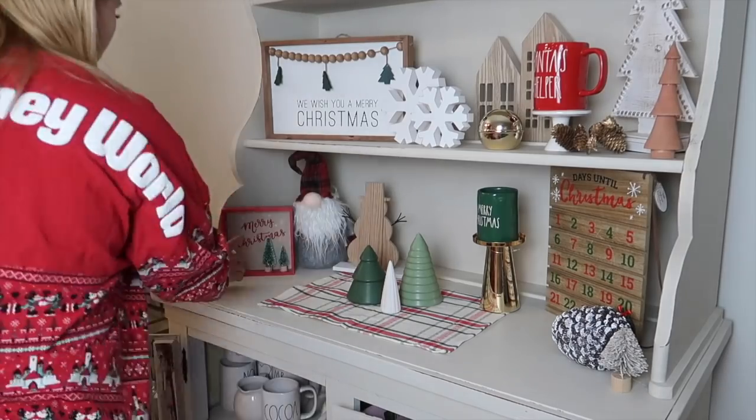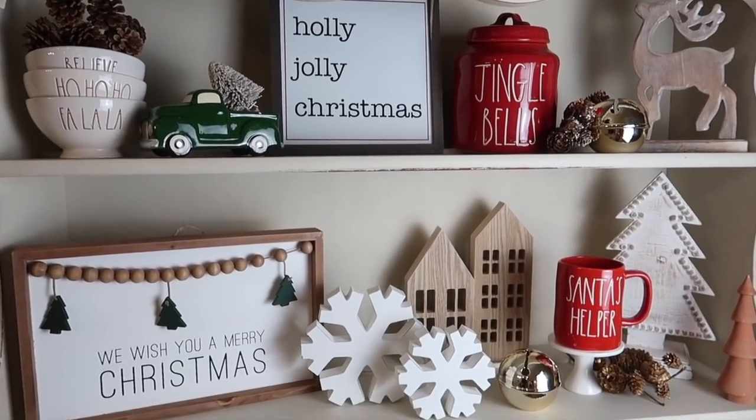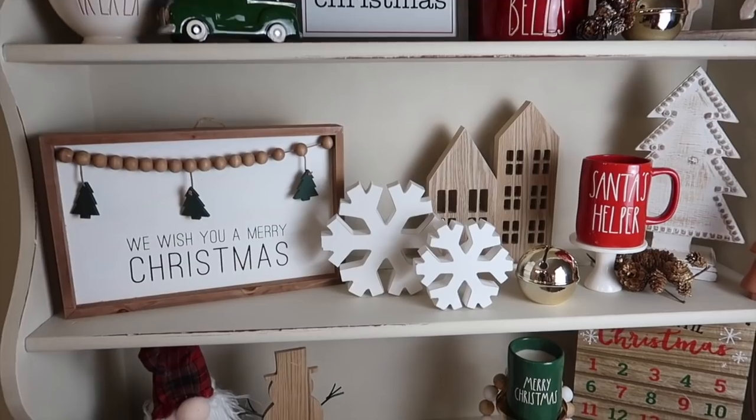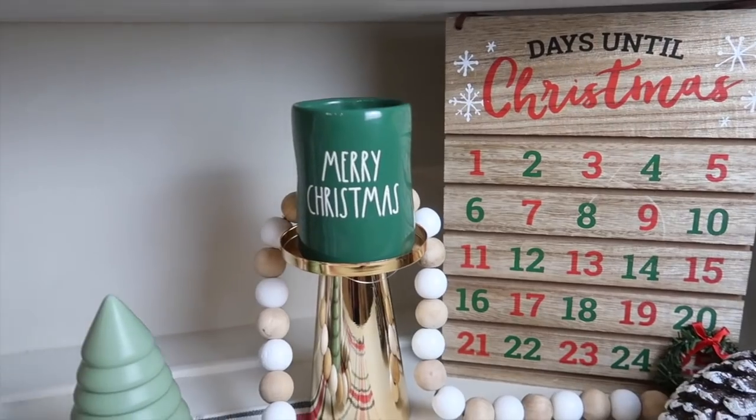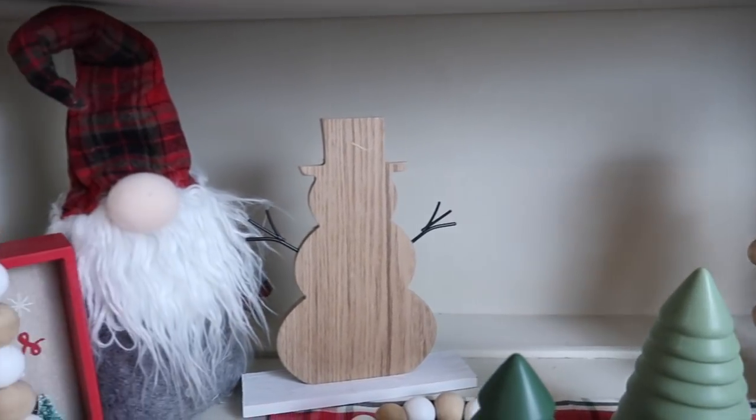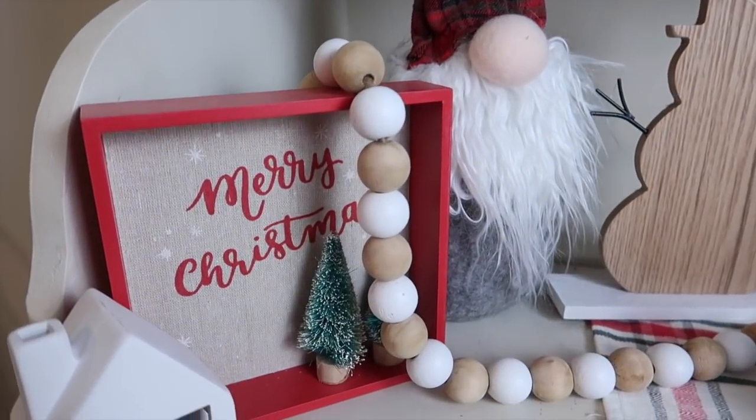I think I got it all figured out and I'm really, really happy with the way my hutch came out. I think my little woodland tree green vibes with pops of red definitely came through, so I was really, really happy and pleased with the way that it came out.